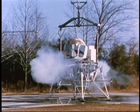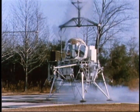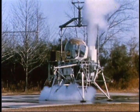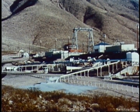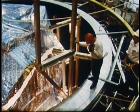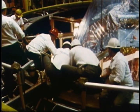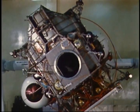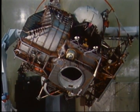Its engines cannot lift its own weight against the pull of the Earth. If it could fly on Earth, the aerodynamic forces of the atmosphere would tear it apart. So how do you test the lunar module before it flies in space? You test its engines in the man-made vacuum of an engine test stand. Its operating systems in gigantic vacuum chambers. You tumble it on stands in engineering laboratories. But the real test is when it flies.